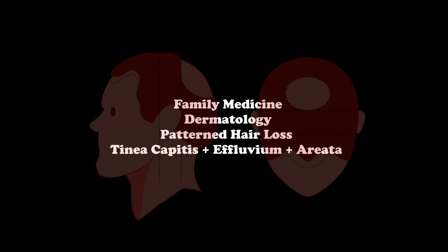Now, if the patient has a very round area of no scars and just complete hair loss, you should be thinking about alopecia areata. I remember this as an area of the patient's head has round patches with no scarring. Alopecia areata. You treat this with intralesional corticosteroids, and you can even use some topical agents.